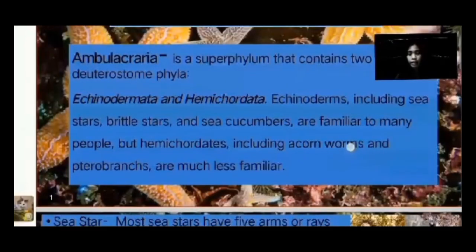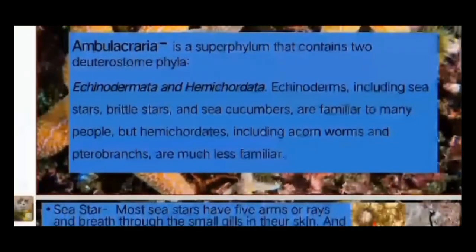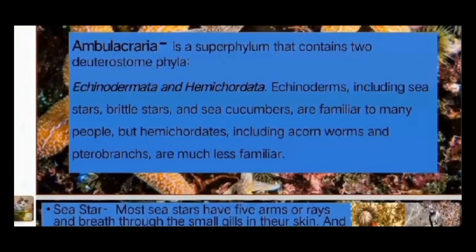Hello, I am Tess to report about clade Ambulacraria. Ambulacraria is a superphylum that contains two Deuterostome phyla, which are Echinodermata and Hemichordata. So echinoderms, including sea stars, brittle stars, and sea cucumbers are familiar to many people, but hemichordates, including acorn worms and pterobranchs, are much less familiar.